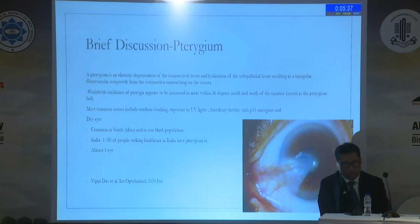So just a quick discussion on pterygium. It's an elastotic degeneration of the conjunctival tissue with hyalination of your subepithelial tissue, resulting in a triangular fibrovascular outgrowth of the conjunctiva encroaching on the cornea. And there's a worldwide incidence of pterygia, which appears to be increased in areas within 36 degrees north and south of the equator, known as the pterygium belt.